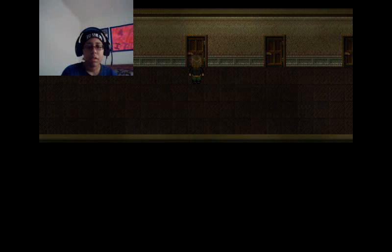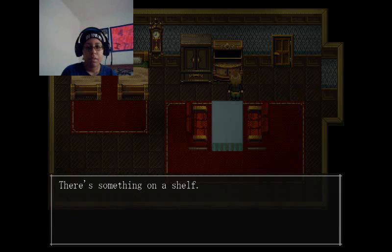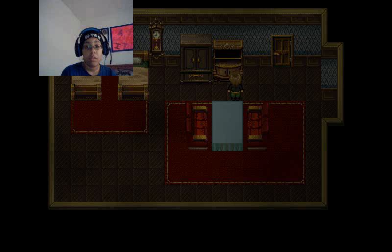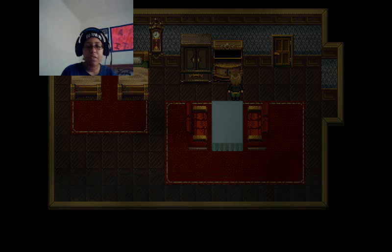Another one. Oh! Well. Looks like the bathroom. Okay, there's something on the shelf. Treasure hunt. Dear mom, dad, me. I don't know what this is supposed to mean, but okay. Treasure hunt. I guess some kids staying here drew this? Haha. Sure, I'll look for your treasure. Dresser, it's empty. Clock is stopped. Okay.